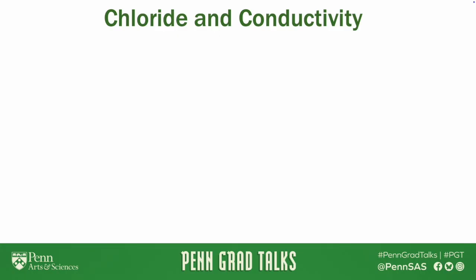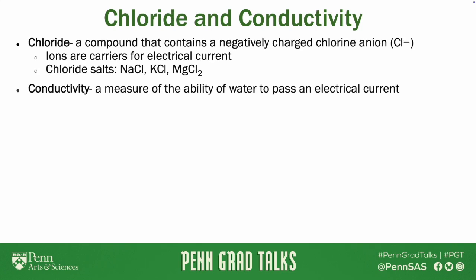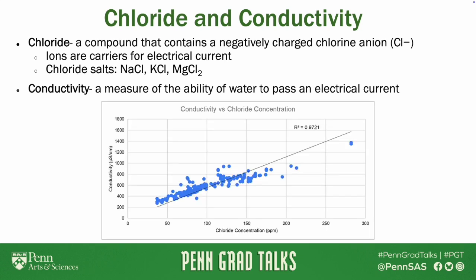So chloride and conductivity, what are they? Why are we looking at this? Chloride is a compound that contains a negatively charged anion, and these are carriers for electrical currents. An example of a chloride salt is sodium chloride, which is the main type of salt used in road salt. And conductivity is a measure of the ability of the water to pass an electrical current. And in theory, these two measurements should be directly correlated with each other. And if we look back at community science data, we see that there is a very strong correlation between these two measurements.